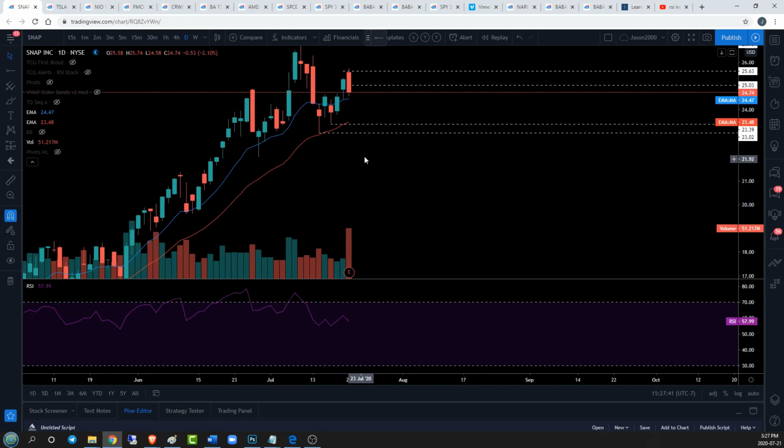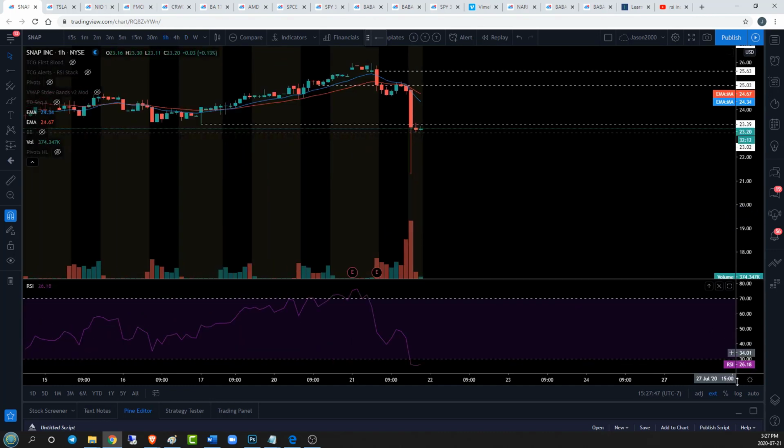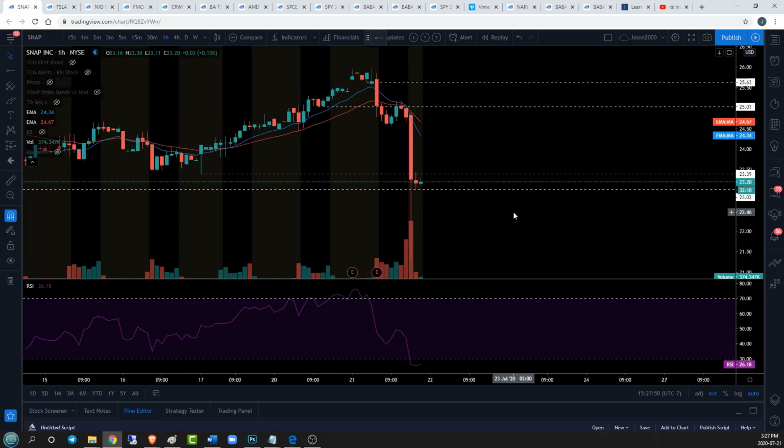We have to allow the price action to develop following this big earnings drop. And we need to wait and see and react to what happens next. Right now, the daily chart says lower lows, lower highs.